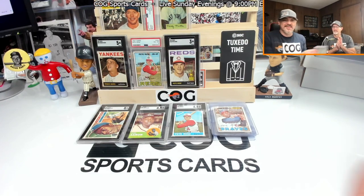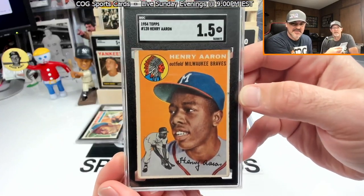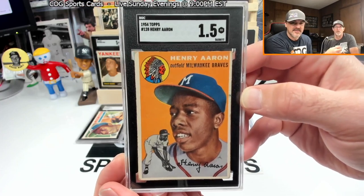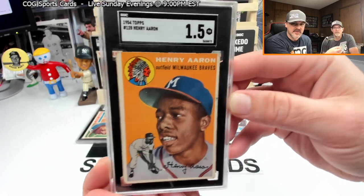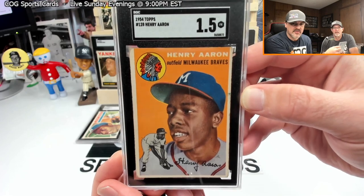The killer hit. Boom. There it is. Finally. Oh my goodness. My dream card. And that is awesome. That is it. 1.5. That is it. And that thing is beautiful. Oh, the eye appeal on this is so great for a 1.5. There were some much worse ones.